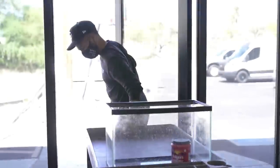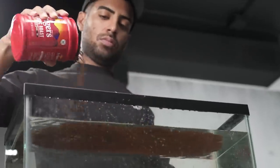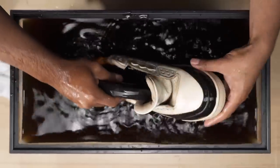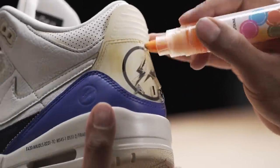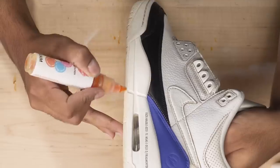This was the first time ever I used a coffee method technique. We grabbed a big tank of water, filled it up with coffee, let these shoes sit inside for about 24 hours, let it marinate. Once we took them out, it gave it that aged cream look. After that, we gave it some more details. The back tab is gonna age no matter what, so we sped up the process and added some more yellowing. Gave it some Foxtrot Uniform oatmeal laces, and aged up the sole.